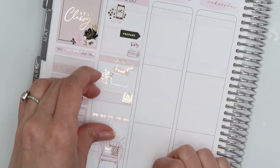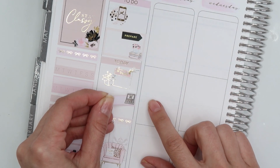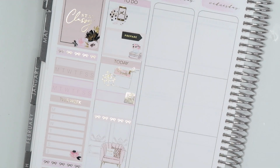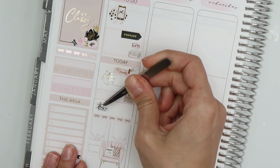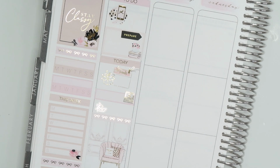And then underneath that today header, I pulled in a couple of stickers from Crafts by Towie. Both that calendar and the package sticker are from her shop. I used that to mark a call that I had regarding medical supplies.